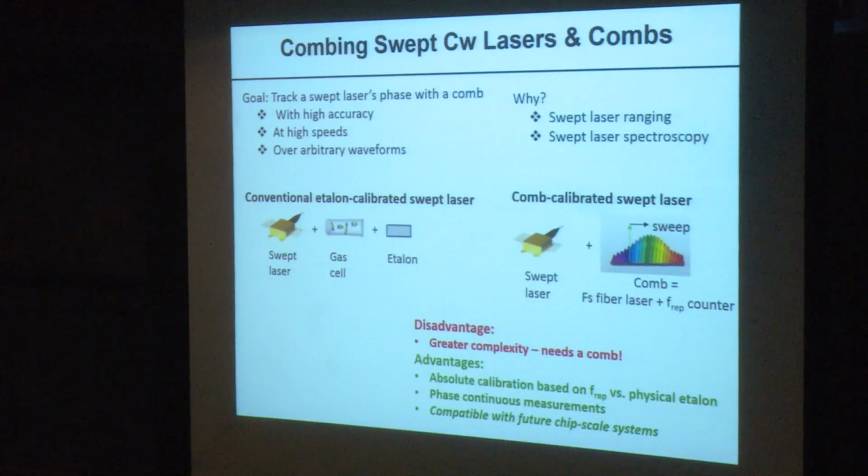So you might say, well, okay, this is simpler than this, right? And there is greater complexity here. You need a comb. But there are a couple of advantages. Again, the absolute calibration now of the laser sweep frequency, and therefore the range, is not reliant on the physical size of this etalon, but you can just count the rep rate here.